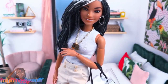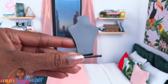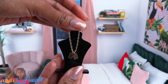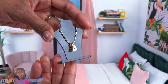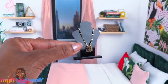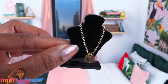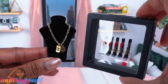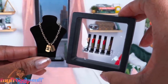I'm stylish. This is a necklace display stand. It was $5.99. It's nice and shiny. It has a base so it can stand on its own. We can place the necklace on it, and that is going to look so fancy. We could place it on a vanity or maybe in a doll shop or even the ultimate doll closet. We have some nice clean lines here. Very nice. I'm loving all of these different ways to display the miniatures. We could make a really cute little boutique.